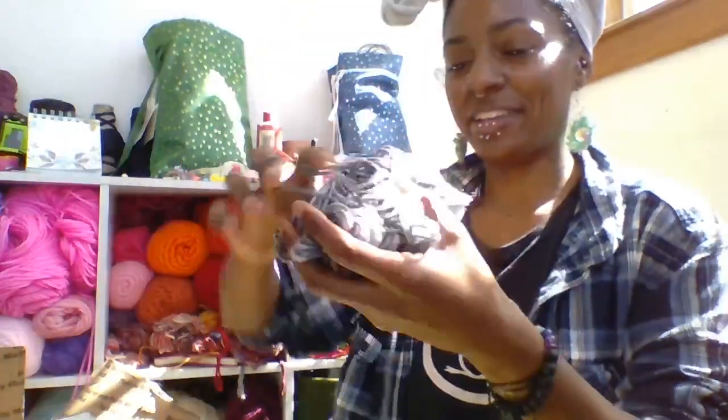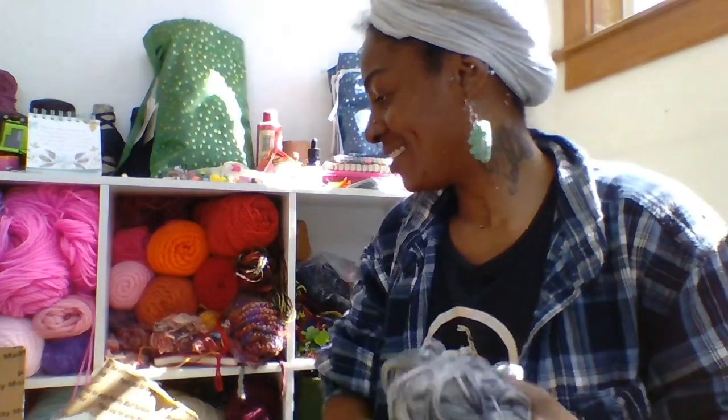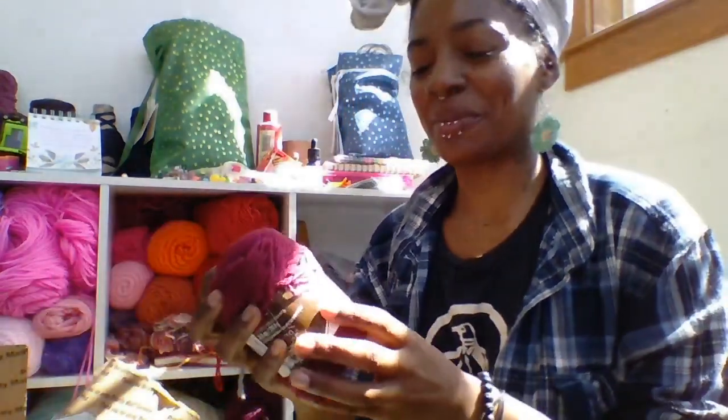That's some more variegated yarn. This is like a grayscale. This video I think is gonna go by faster than the last one. It has more labels, so it's more straightforward.